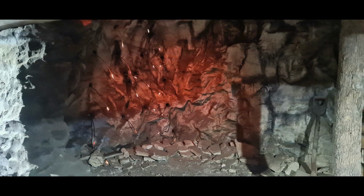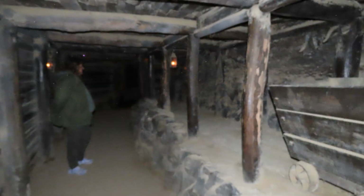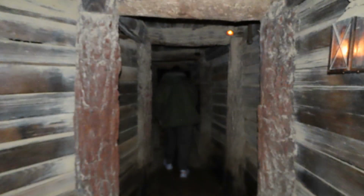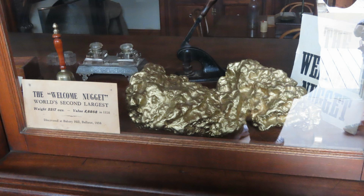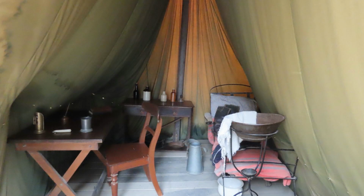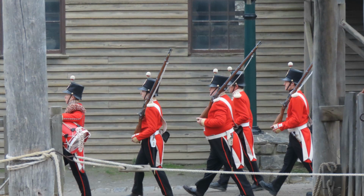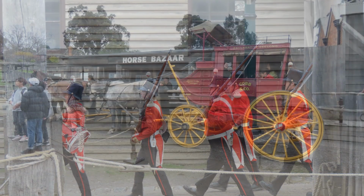If you worked for the big companies, you got paid pretty well, and if you decided to set up your own gold company, you had to work long hours. A gamble if you lost anything. Villages were set up, and if you ever come to Victoria, Ballarat, Sovereign Hill, the old gold mine, is definitely worth a look. And these are some of the pictures that we took here. It was a really great day.